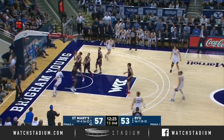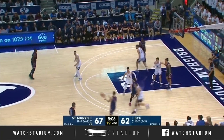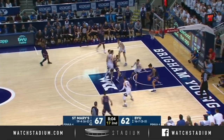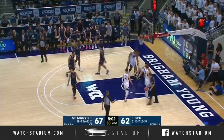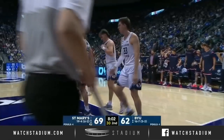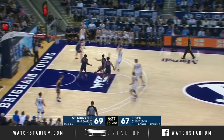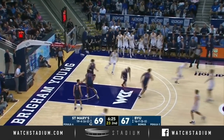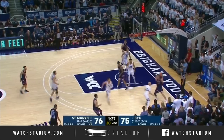How about Hawes with the nifty ball handling? And then he finished. Ford turns the corner. Bounce pass down low. With a foul, Dan Fotu. We'll go to the free throw line and try to finish off a three-point play. Good possession defensively. Hawes went right back to that same spot, and he tied the game.